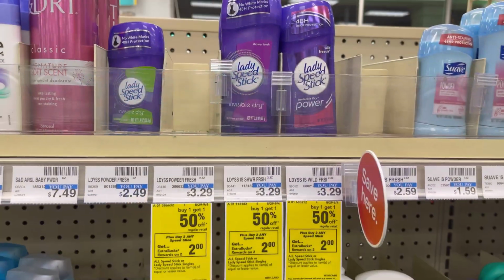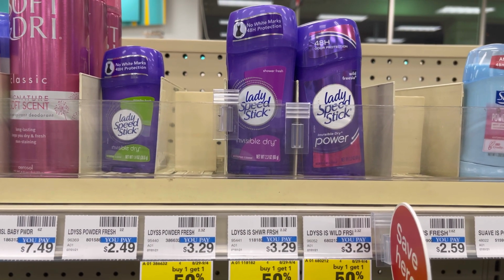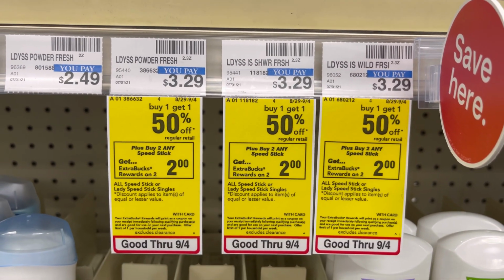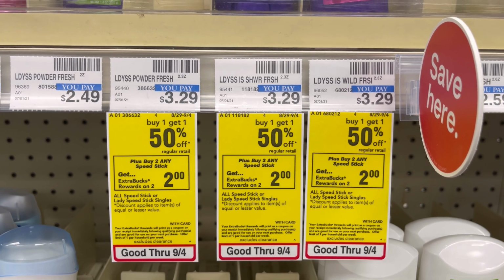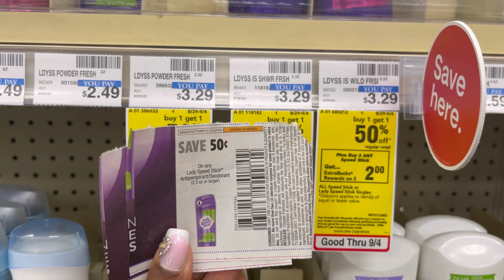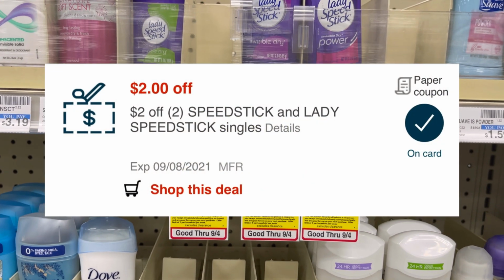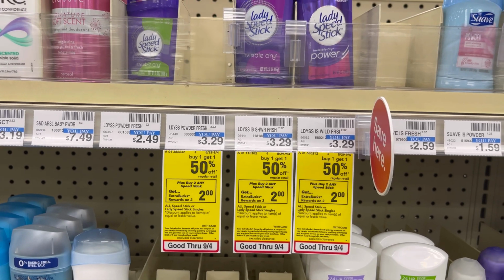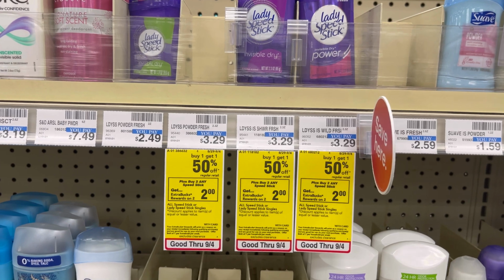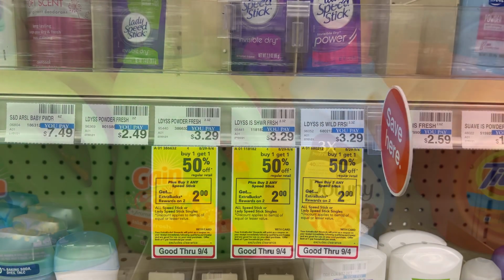Okay guys, so the Lady Speed Stick is buy 1, get 1 50% off. I'm picking up 1 at $3.29. The other one is going to be $1.64. I'm going to use 2 of these 50-cent off coupons for each bottle, and I have a 2 off of 2 CRT. So the total is $4.93. I have $3 in coupons. I'll pay $1.93 and I'll get $2 back, making it free and a 65-cent moneymaker.